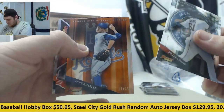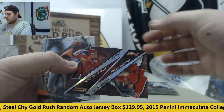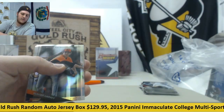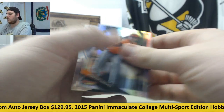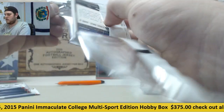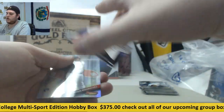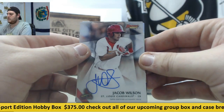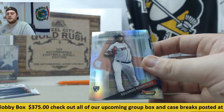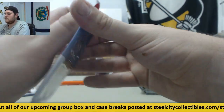Sanyo, Addison Russell, 17/25 for the Royals. Addison Russell. Trout and Bientney for the Red Sox. Hunter Harvey, George Springer. John Gray for the Cards. Jacob Wilson auto for the St. Louis Cardinals. Eduardo Rodriguez, rookie card Russell. David Price.